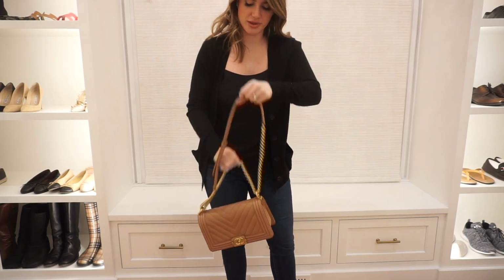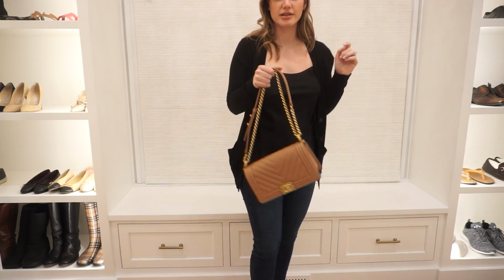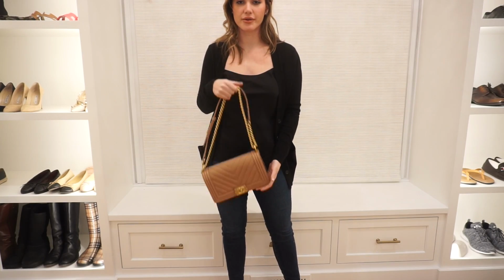And I forgot to mention it with the other one, but you can always carry it in your hand. I like carrying them in my hand quite a bit. So that is the boy bag. I just wanted to share a few comparison thoughts before I share with you a few places you can shop pre-owned that I would recommend, as well as some of my favorite influencers, bloggers, kind of luxury fashion moguls, would you say?